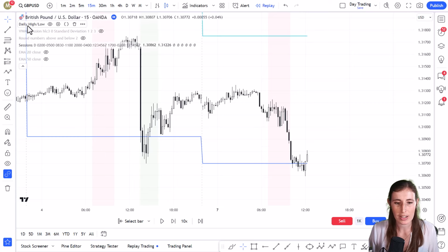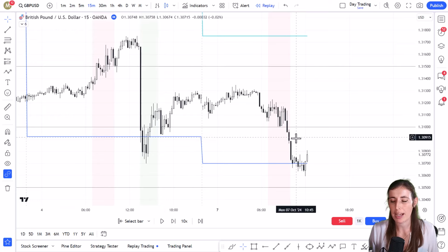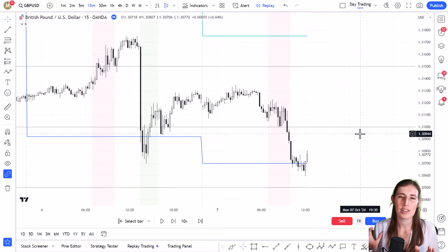I also add on this one called round numbers above and below, which adds these black horizontal lines. These are placed at institutional price levels, which are usually the half and the whole dollar amounts. Once again, you can sometimes see some interesting reactions around these levels.